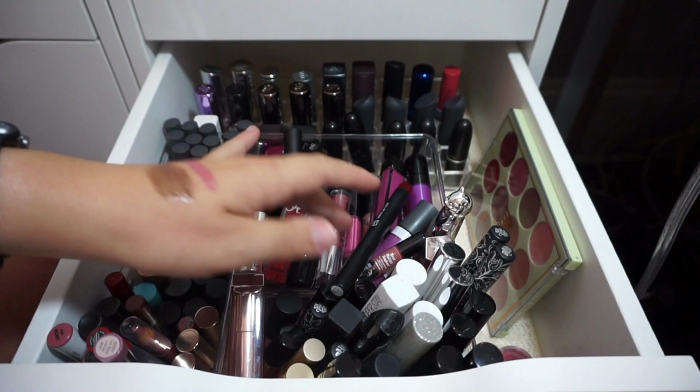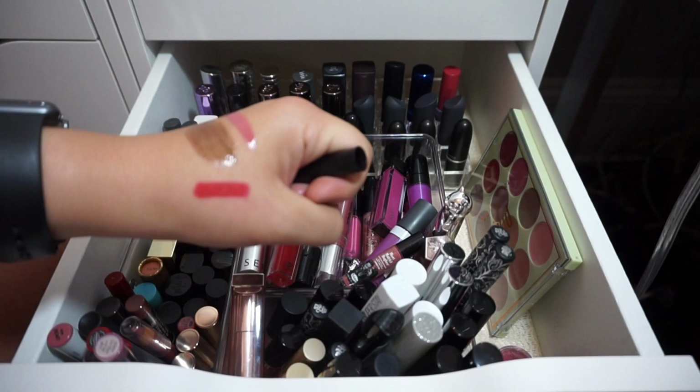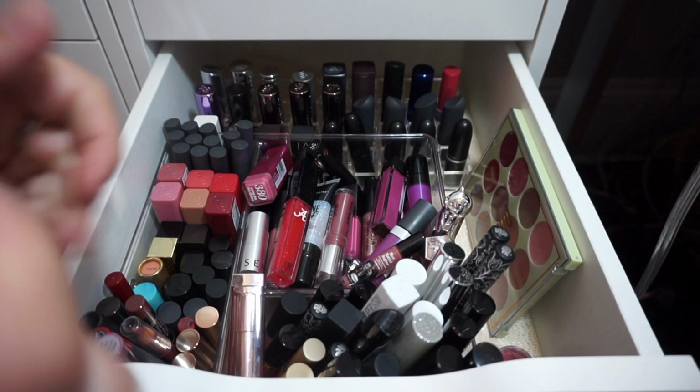This e.l.f. matte lip color is really old, so I am going to let this go, even though it's beautiful. I love the formula of these matte lip colors. I'm keeping the one in Tea Rose because it's great.